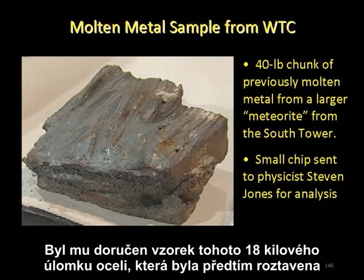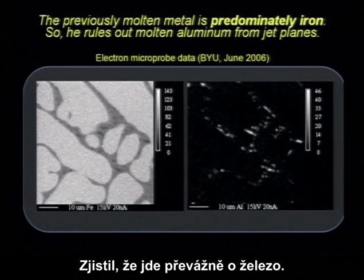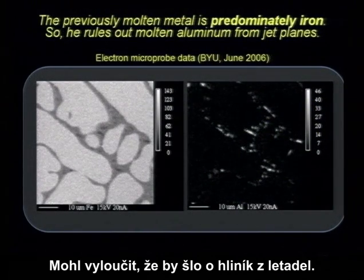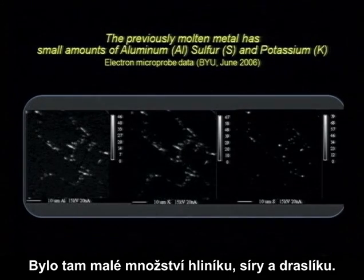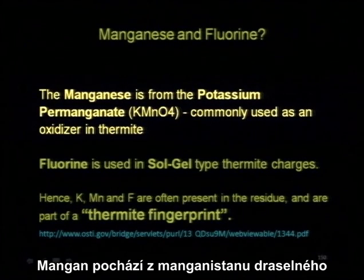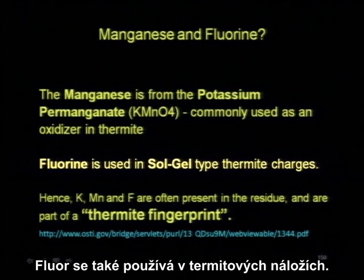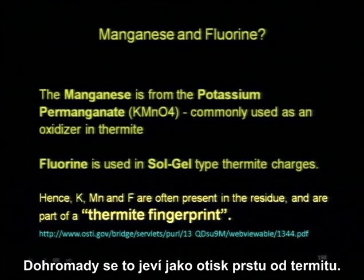He sent a sample from this 40-pound chunk of previously molten metal from one of those meteorites. He finds that it's predominantly iron, so we can rule out aluminum from the jet plane. It has small amounts of aluminum, sulfur, and potassium, and manganese and fluorine in abundance. Manganese is from the potassium permanganate, commonly used as an oxidizer in thermite. Fluorine is also used in sol-gel type thermite charges. So these appear to be the thermite fingerprint.